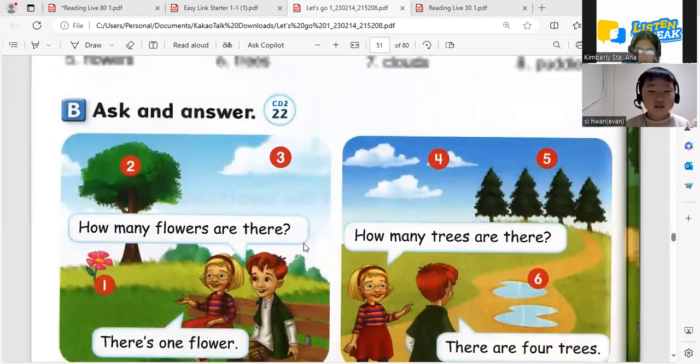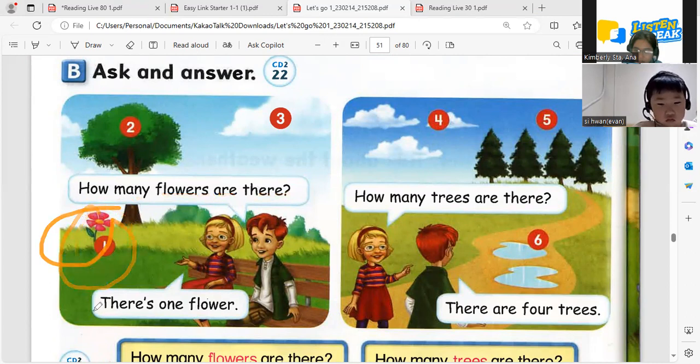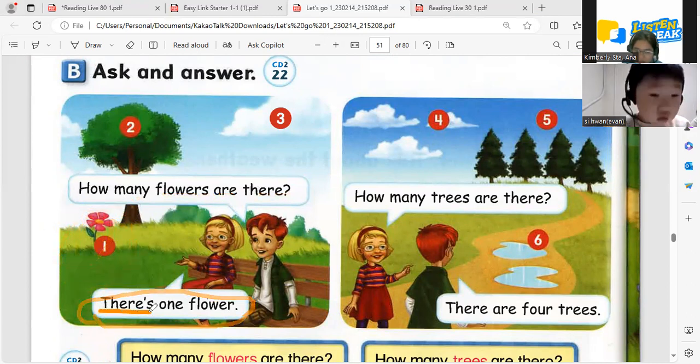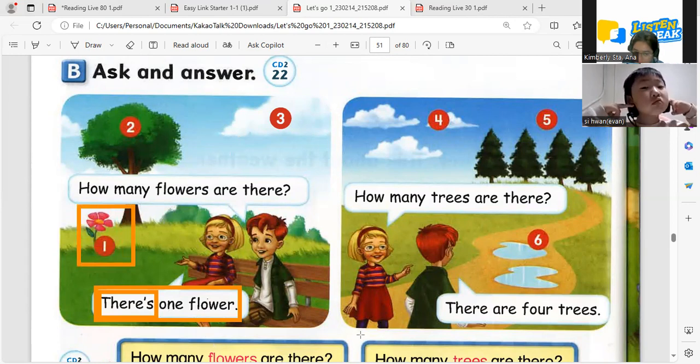Okay, so let's learn these sentences. Our question is, how many flowers are there? How many flowers are there? There's one flower. Can you read this? One flower. Oh, you need to read. There's one flower. Okay, so remember we use there's or there is if it's only one, okay?